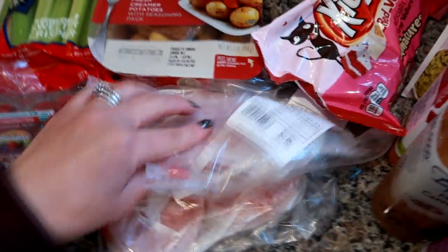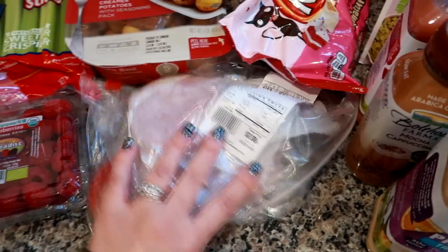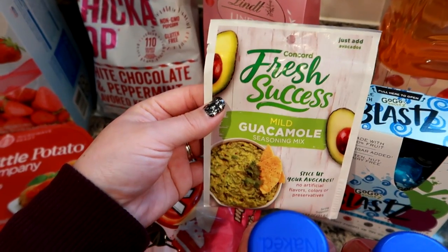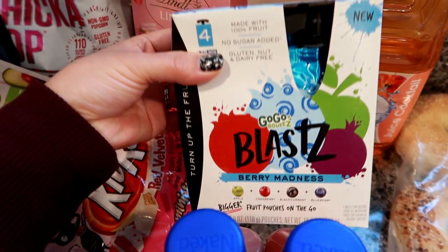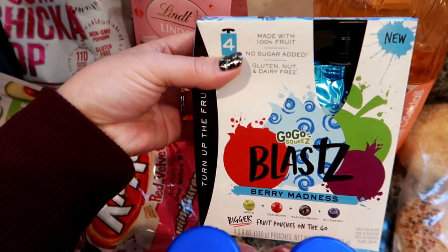I did go to the deli. I got some hard salami and some sandwich pepperoni to make wraps and stuff for my husband's sandwiches this week. I grabbed some guacamole seasoning mix because I want to do a batch of guacamole this weekend for football playoffs. I got some GoGo Squeez Berry Madness in the Blast pouch. It's a bigger pouch. My son really likes this one.